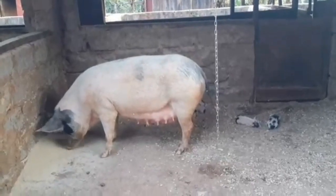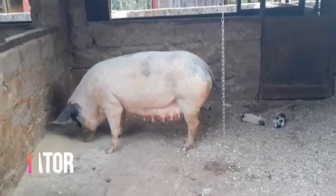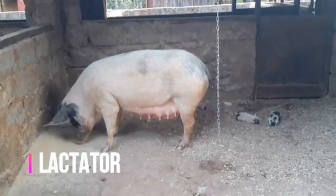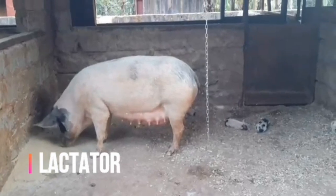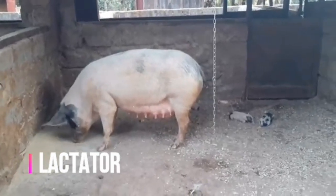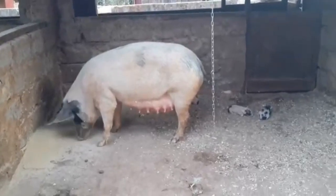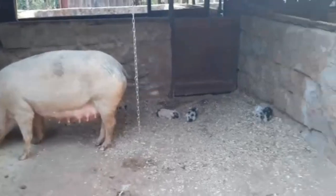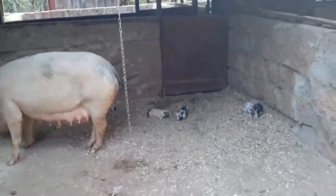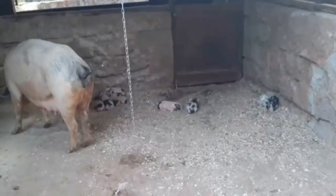Now we have started it with our starter. We like giving it the starter because it's rich in protein. I mean lactator, sorry. We give it lactator because it has a good percentage of protein. Now the babies have started separating. They are separated, as you can see them over there.